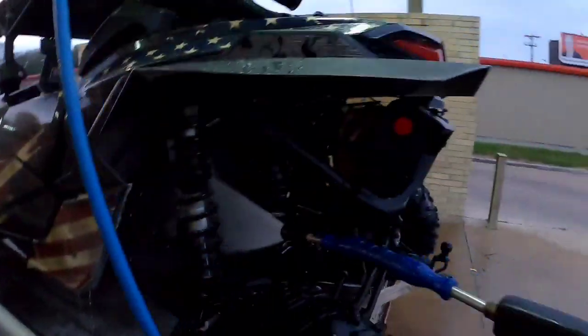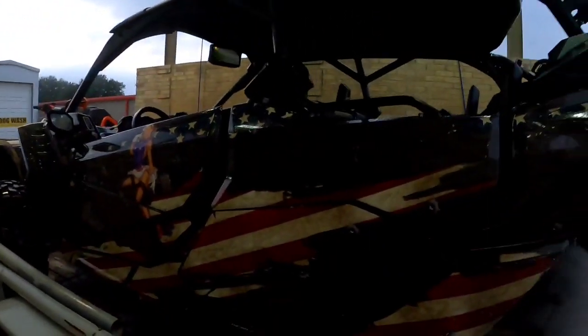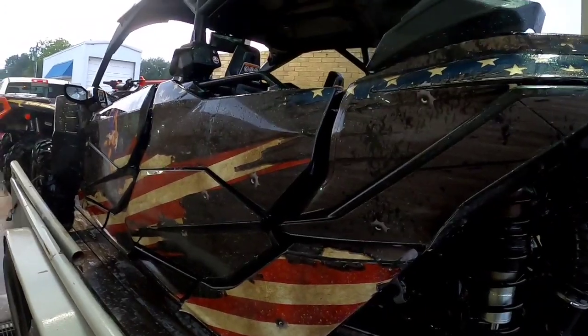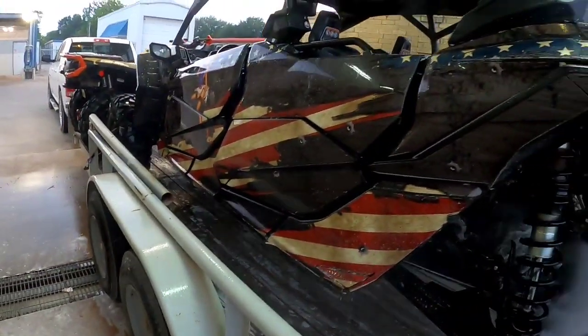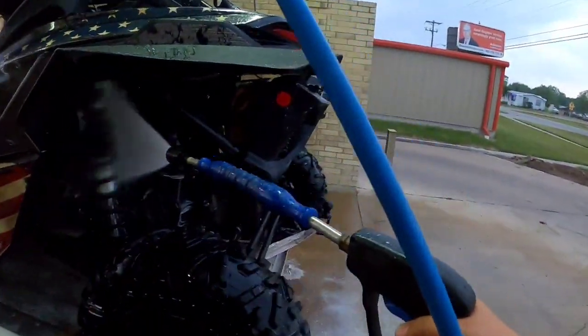I got these extended fenders that help keep the dirt from going inside. I also have these fenders. Those fenders work pretty good. I just barely got those. I'll see if I can leave them in the link or description. I got them off of Amazon, and they work pretty great to keep water from going in.